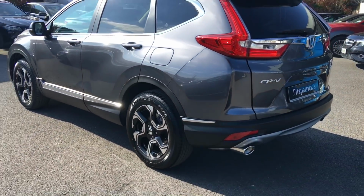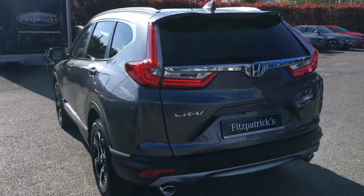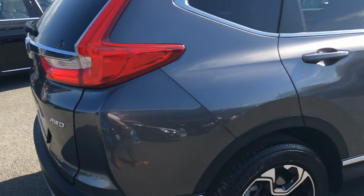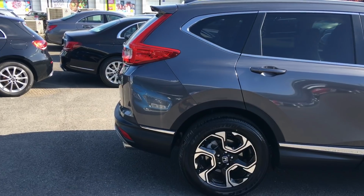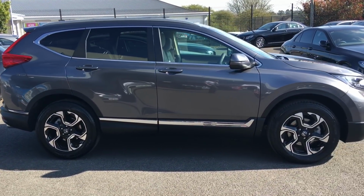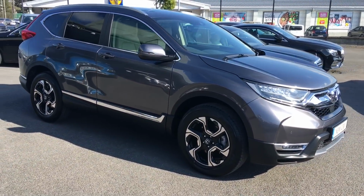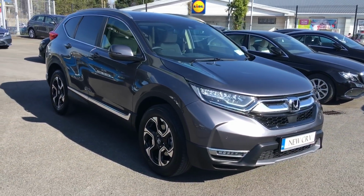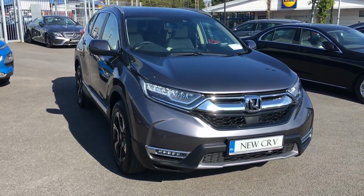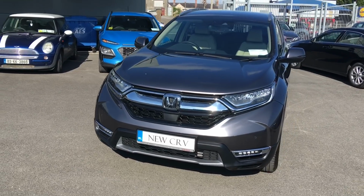I want to show you this car here, which is brand new. It's actually the first one we've ever had. It's a seven-seater CRV, we've never had that before. So this one here is what's called a 1.5 turbo. It is the all-wheel drive version. It is also an elegance model, so it's a really nice finish. The colour on the outside is what's called modern steel, and the interior is the beige interior, so it's really nice.